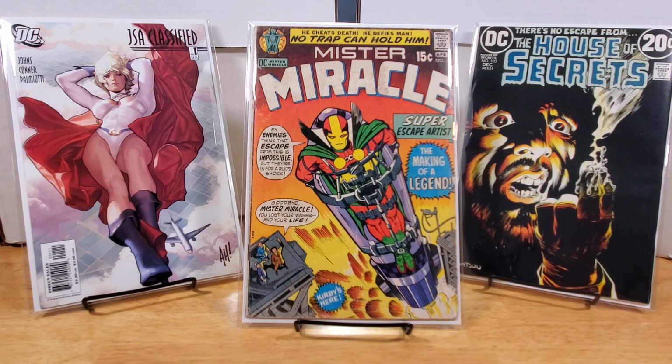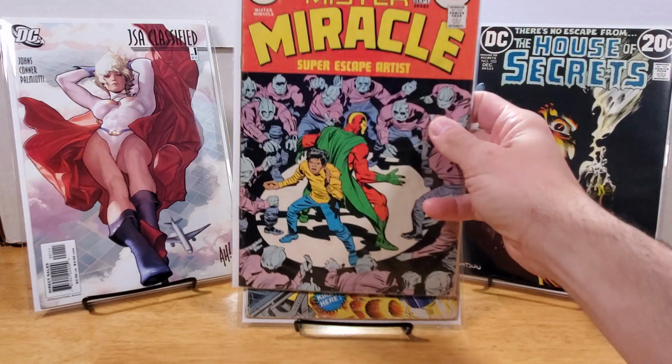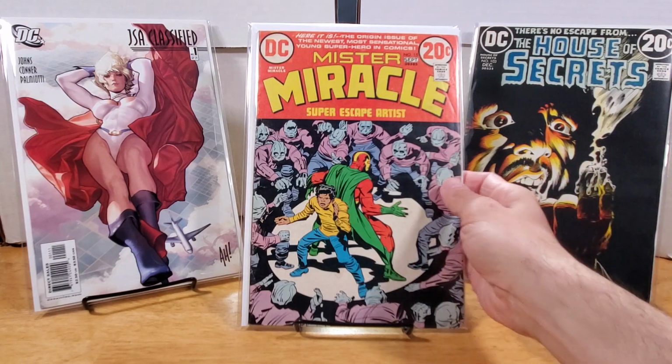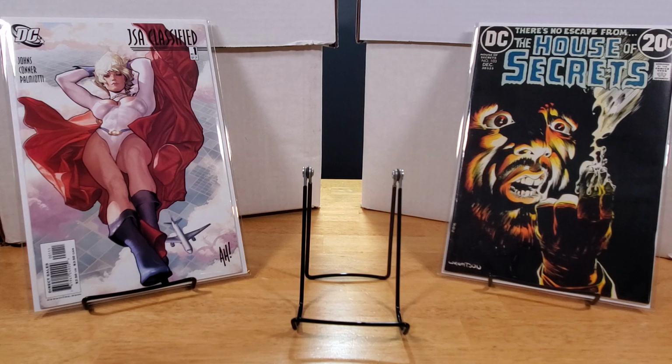So I don't know much about this character, but I was happy to grab it. It was like $35. Very low grade. This is probably the worst shape of all 3 of them. And I also picked up issue 15, which is the first appearance of Shiloh Norman, who later becomes the 3rd Mr. Miracle. Again, low grade. This was like $5, so happy to grab those. Really good, solid reading copies.